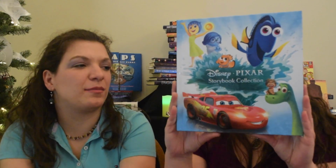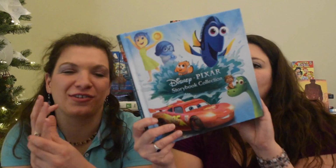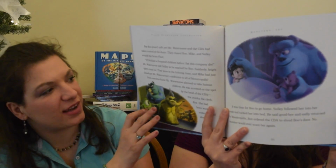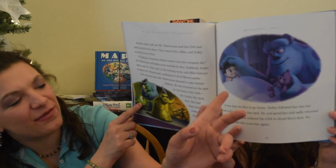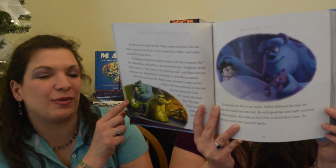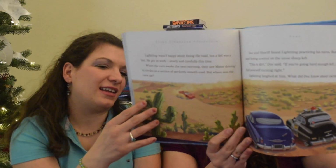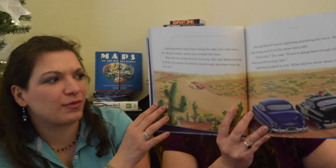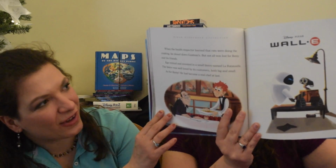This next one is Disney Pixar Storybook Collection. It also has the gilded pages that we've already said we love so much. This one's more the adventure stories. So this one is, of course, Monsters Inc., as you can tell. And I just love how they put the detail into Blue's face and bring to life the characters from the movie without overwhelming the page. It also has Incredibles, Finding Nemo, Wall-E. Good Dinosaur is in here too, so you have some of the more classic characters and a few of the newer ones. If you love any of these stories, you'll love this book.